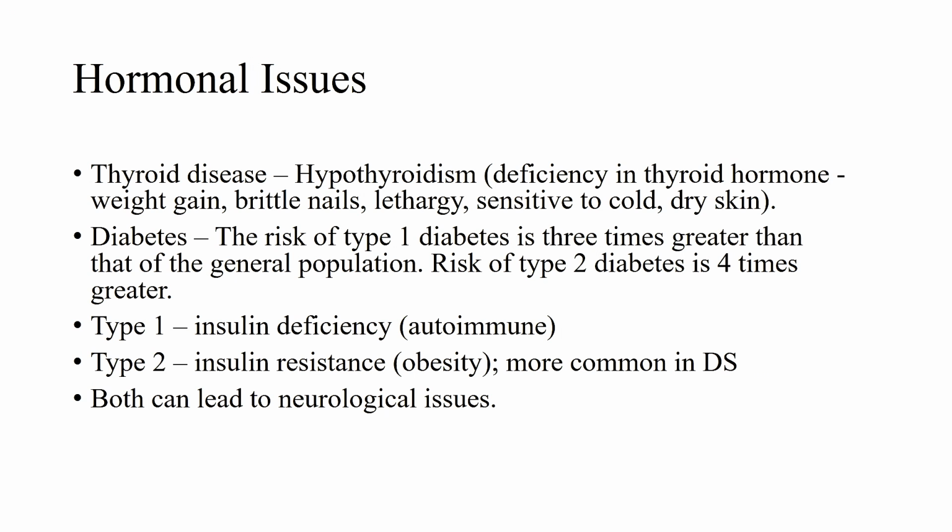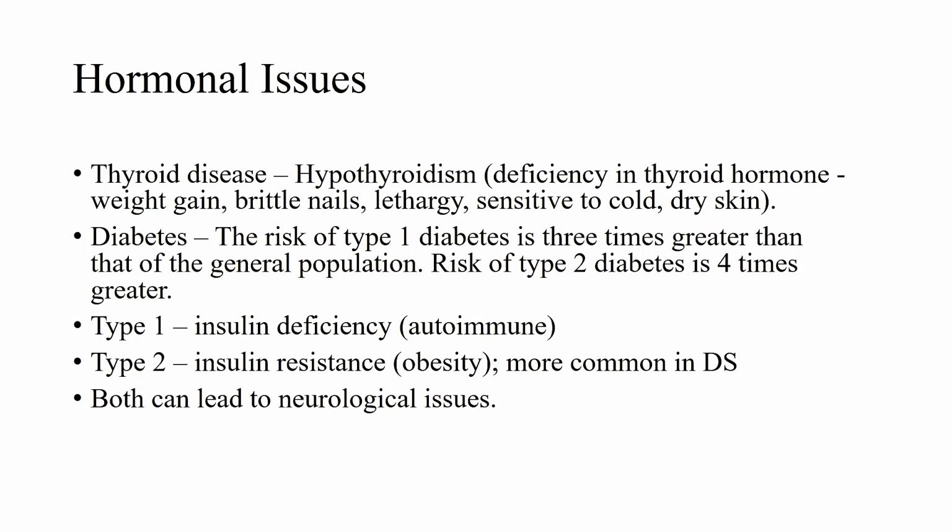Diabetes is also quite common. There are actually 2 types of diabetes, type 1 and type 2. I'm sure many of you in the audience are familiar with type 1 and type 2 diabetes. Adults with Down syndrome are at an increased risk of developing type 2 diabetes, which is associated with obesity. As there's obesity, there seems to be a resistance to the actions of the hormone insulin. And diabetes carries with it many comorbidities, including stroke, retinal disease, heart disease, and so on.